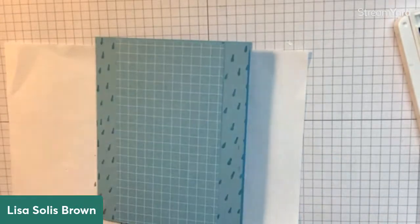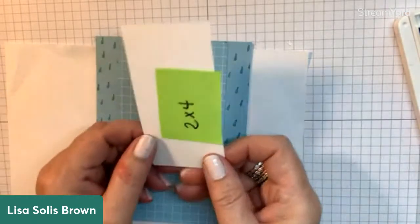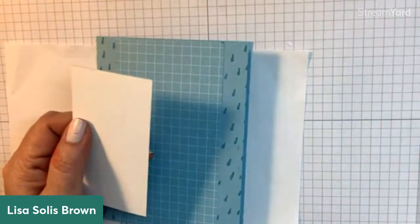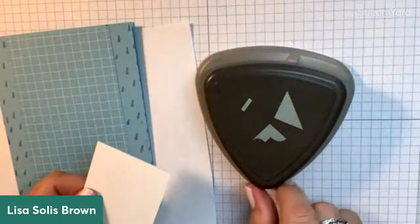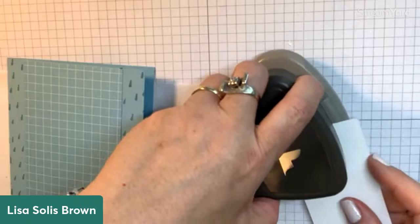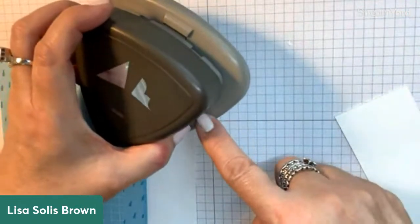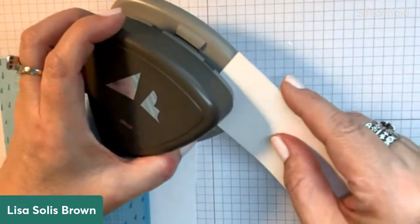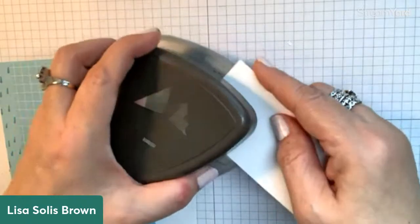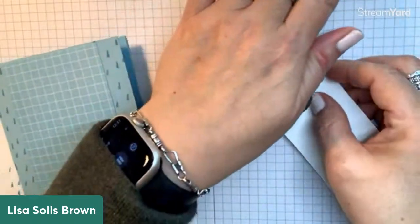Okay. So now the next part I want to show you is the 2 by 4 piece that is in the kit. And I'm going to use the Best Trio Punch and make a tag top. So I'm using this curvy one, and you have these guides on both sides here. That's how you know you have your paper in place. You must be flush, butted up against each of those guides, the flat side of your paper, and then punch.